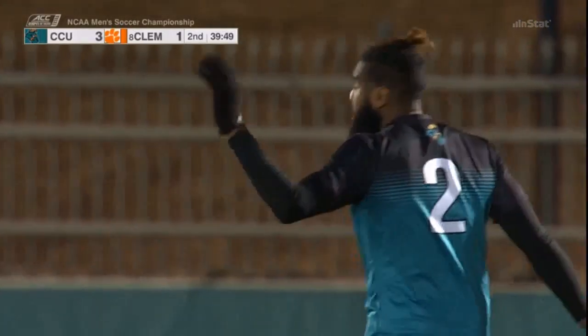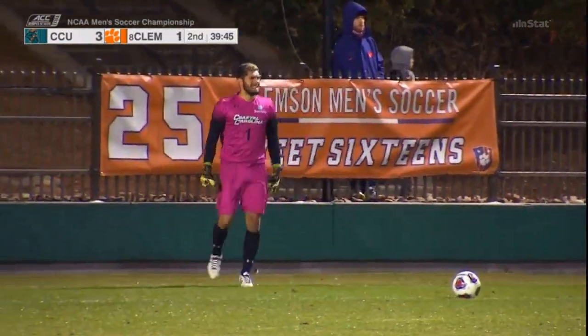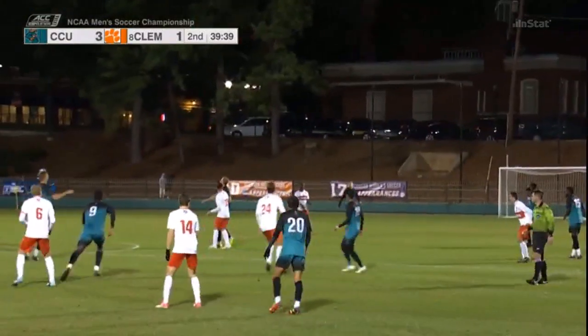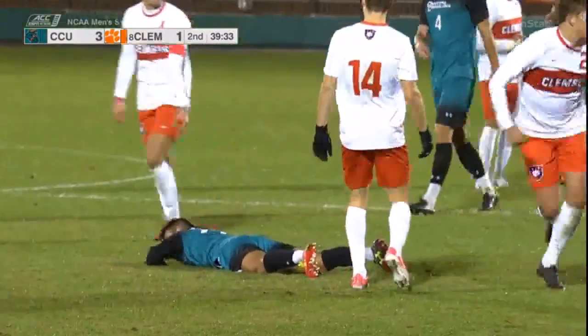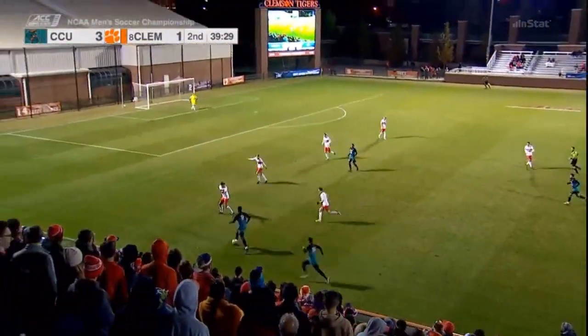Coastal knows that defense is going to be key here, as Cox is going to have to press things now to try to get within a goal. The other thing about this, Coastal, a bigger physical stature team, and maybe they're taking a little bit of physicality right now at Clemson. Here's a quick whistle against Clemson. Coastal will get it into play quickly.